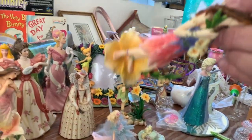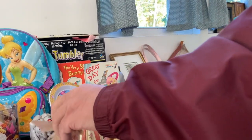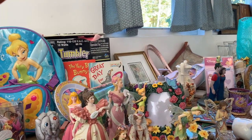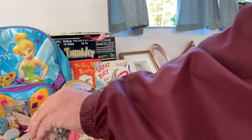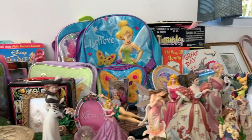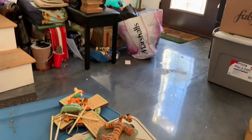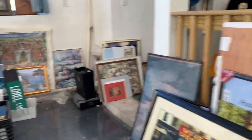Yeah, like she's missing the whole one. I see that. It looks like she is, too. She's missing part of the wing. There you go. She's pretty. How much is she? $1. Okay, I'll take her, too. If you want, you can set that stuff over here. Yep, okay. I'll put them right here. I might get a couple other things from over here and just put it right there.